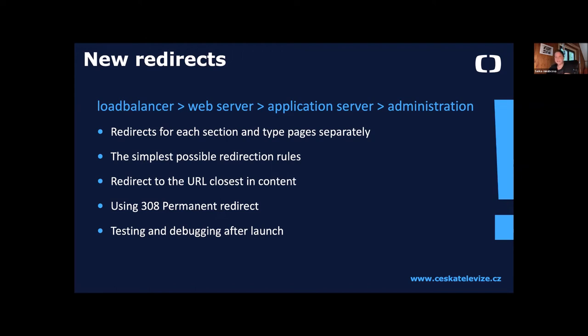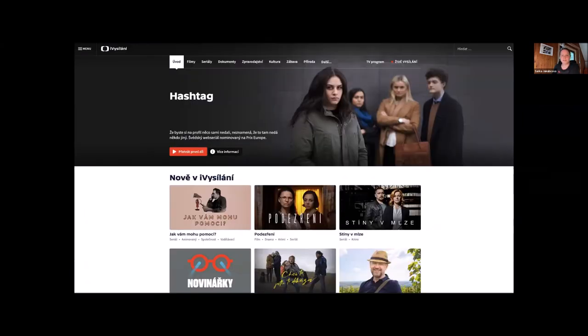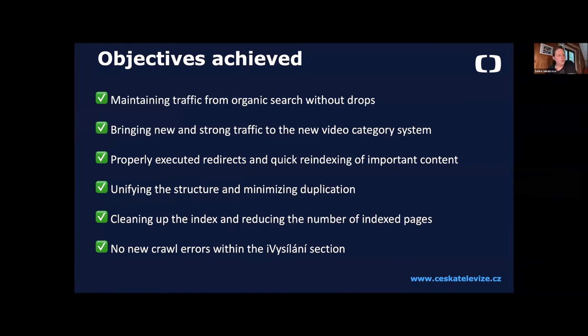Then we did a lot of testing and debugging after launch. So this is what the video platform page looked like before. And this is what it looks like now. So objective achieved. We had no significant drops in organic traffic. We had new strong traffic to new listing pages. We had properly executed redirects and really quick reindexing of new content. I think the rebuilding of the structure was successful. We cleaned up the index and we have no new crawl errors anymore.